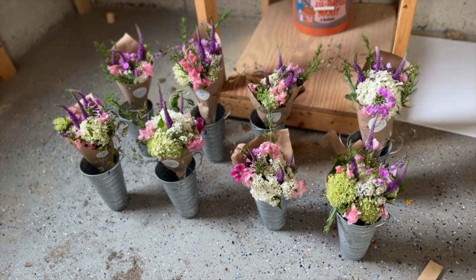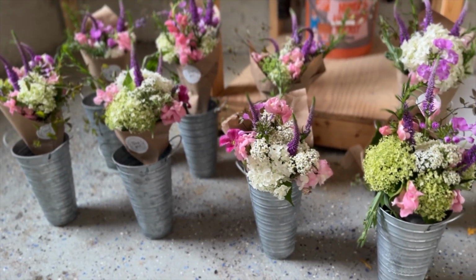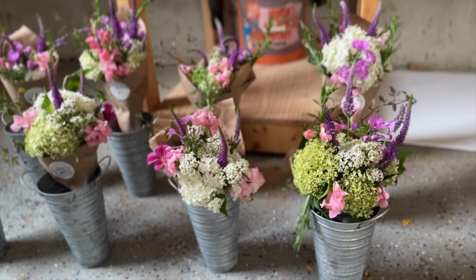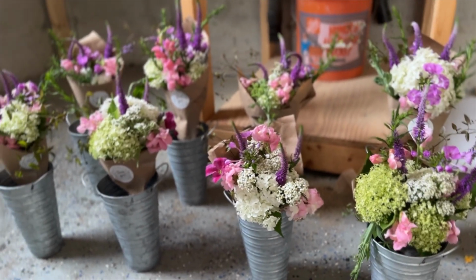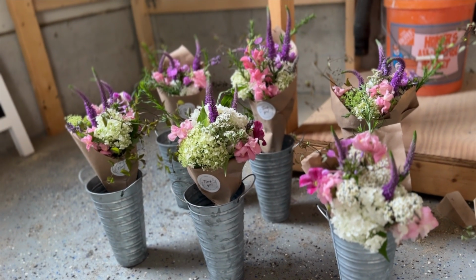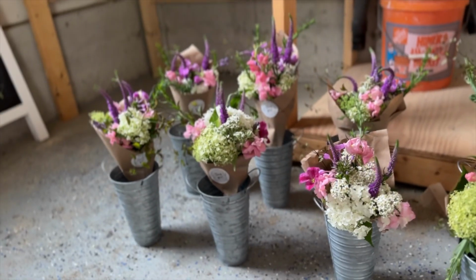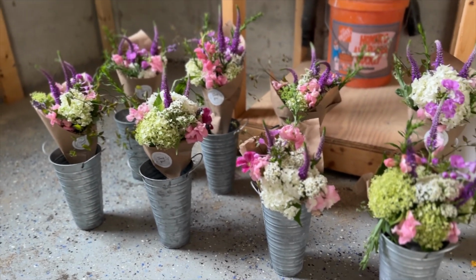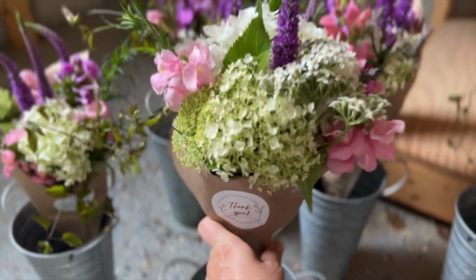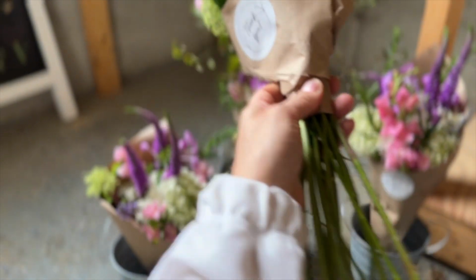Look how beautiful these came out. I really am trying to work hard on my assembly of arrangements. These bouquets I am super proud of. I think that they are a great improvement from my last bouquets. And again, everything here is from my own garden. Let me bring one out. I gotta work on the wrapping. The wrapping part is, whoops, the clematis.